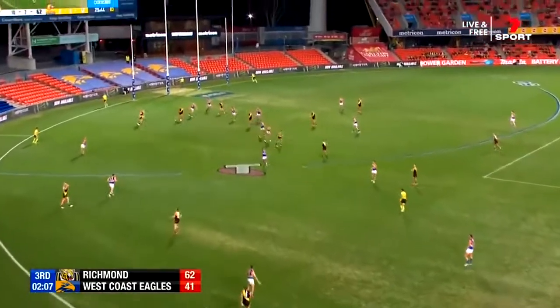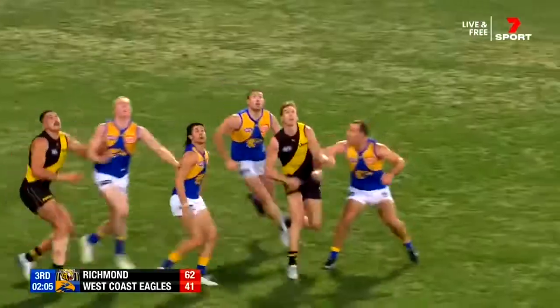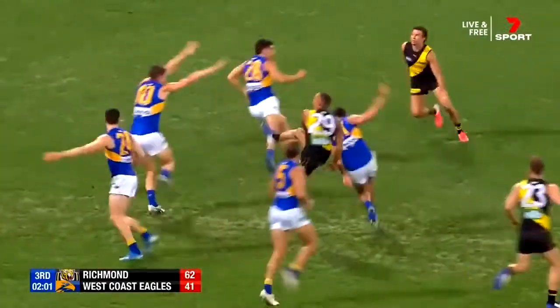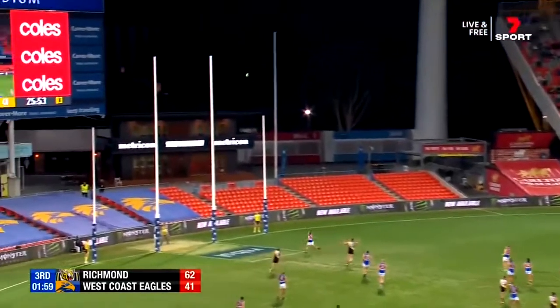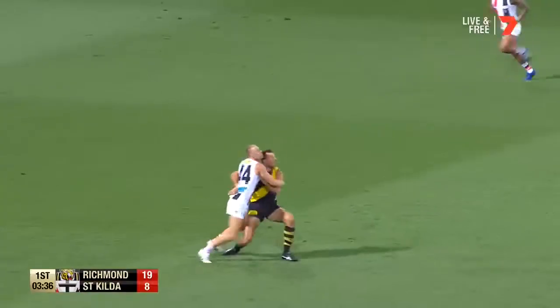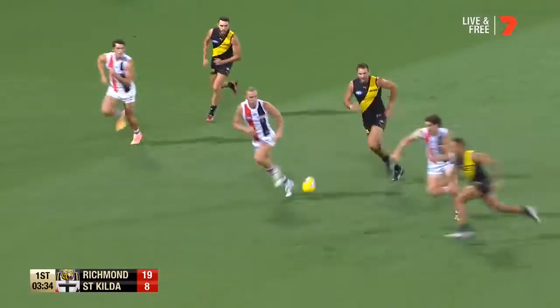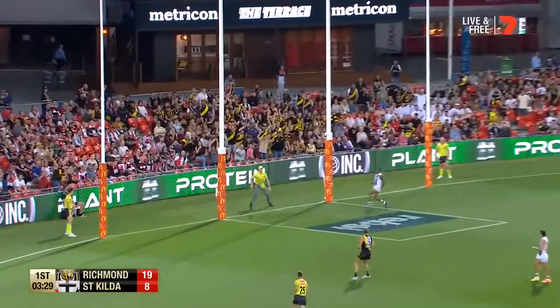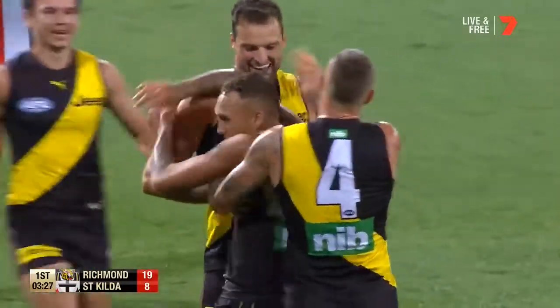So good at it. Here's the champ, Dusty Martin. Long bomb, fisted away by McGovern on that occasion. Bolton, look at the nice step he put in. Good connection with that. That is a bit of magic right there. Territory game they love to play, Nankervis. Broken up in the air. Bolton kicked that brilliant goal just a moment ago. He's now kicked another one. Shai Bolton.